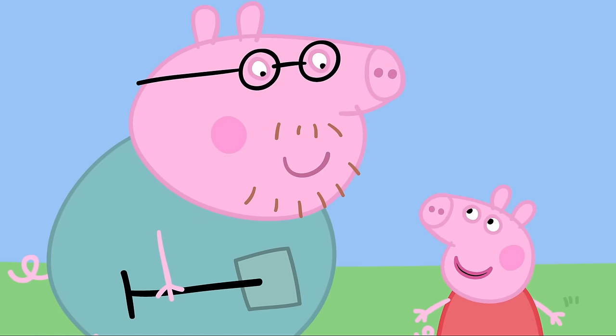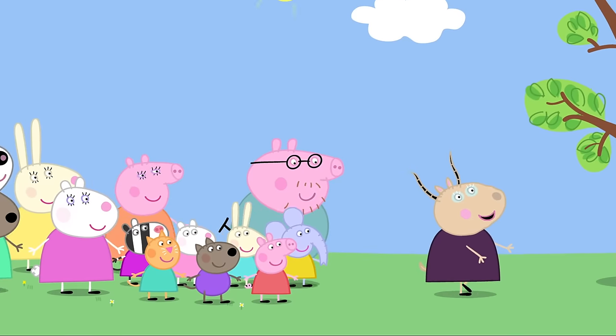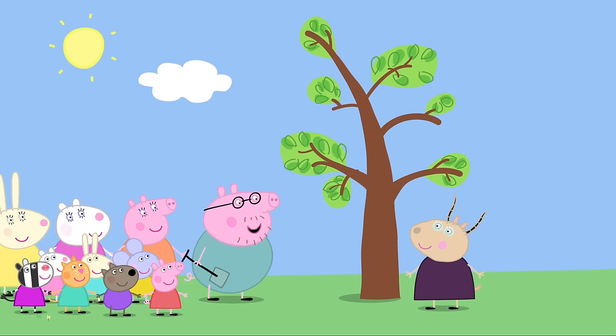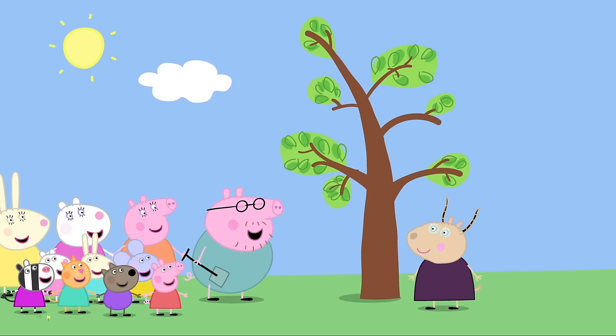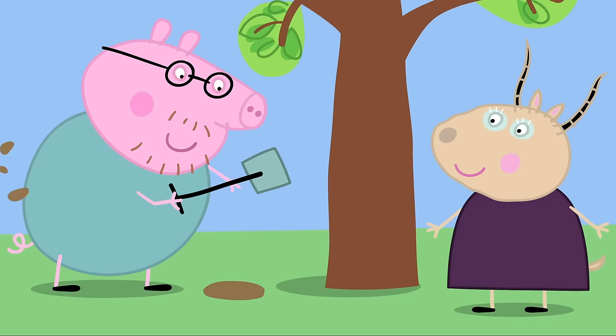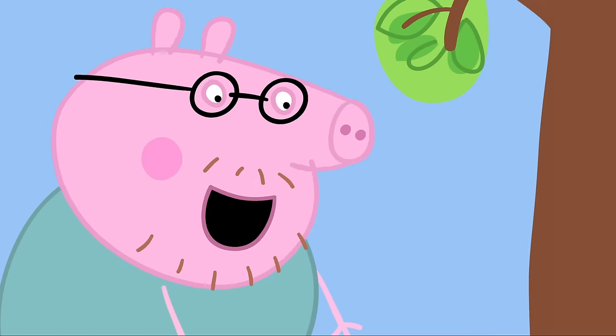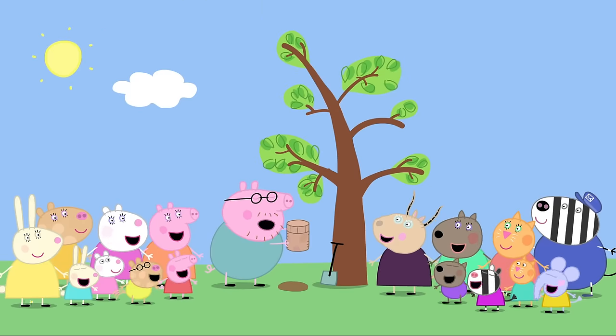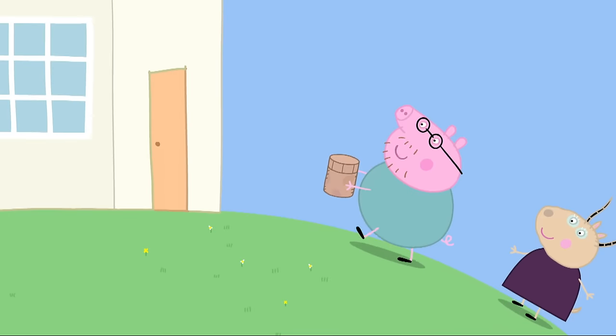Can we dig it up? Yes. I think we buried it over here. Oh, I thought it was a much smaller tree. Oh, it was a long time ago. The tree has grown a bit since then. I found something. It's our old time capsule. Hooray! I can't wait to open it.